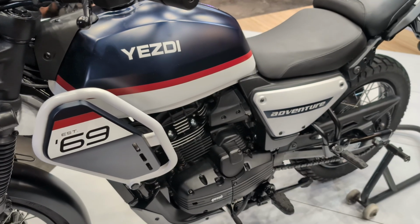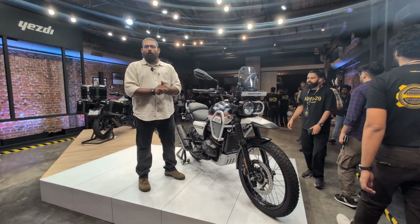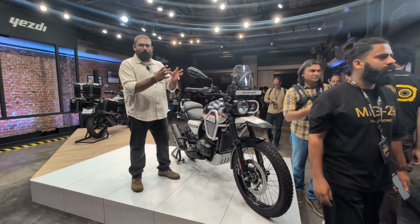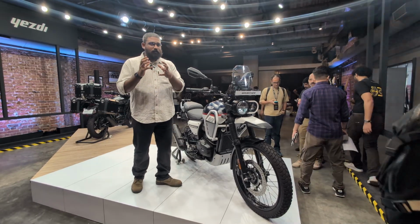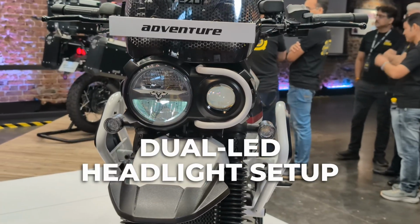Now starting off, as you can see, the overall silhouette of the motorcycle is fairly unchanged over the model that it replaces, but when you come up close you can see a few major cosmetic differences, starting with the front end. You have this new twin headlight setup.